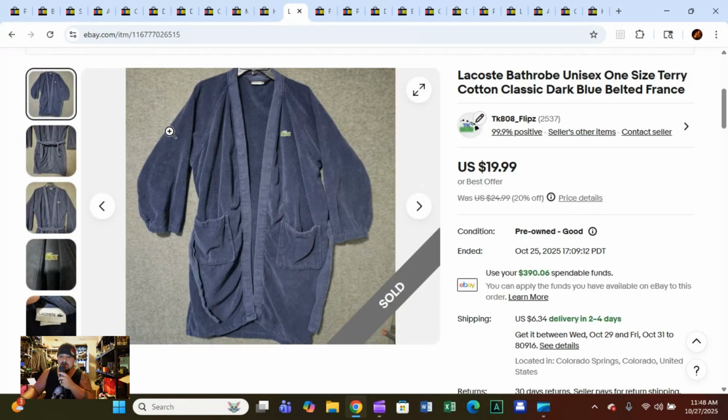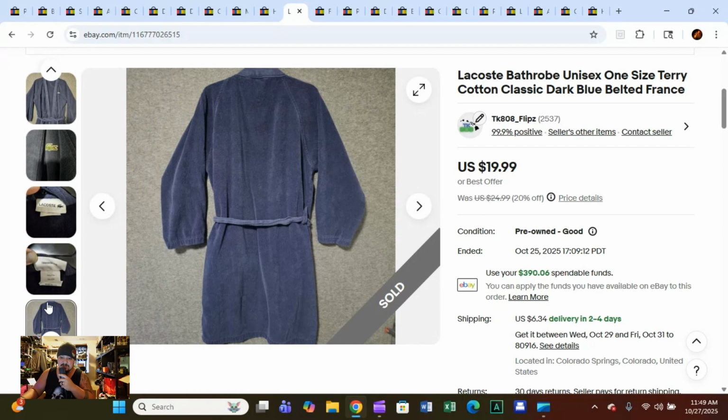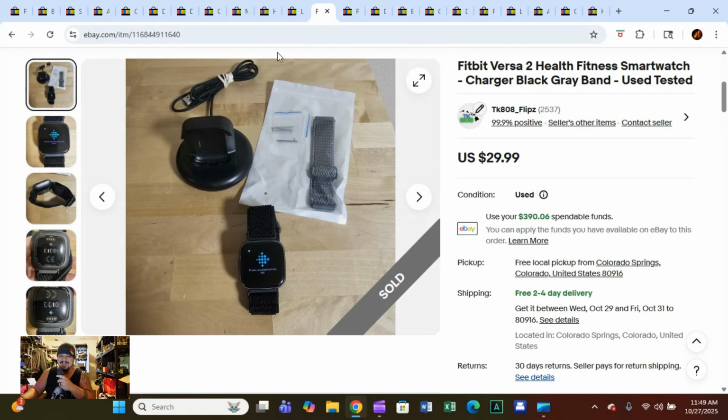All right, up next we have one that I was really glad to get out, because this one's been taking up some space for me. This Lacoste bathrobe. I really thought it was going to sell faster. But hey, I'll take $19.99 plus shipping for that. It only sat for 4 months or something like that. I'll just get it out. Bye.